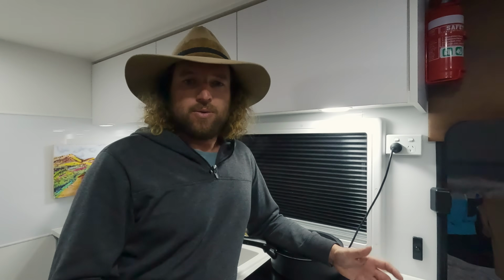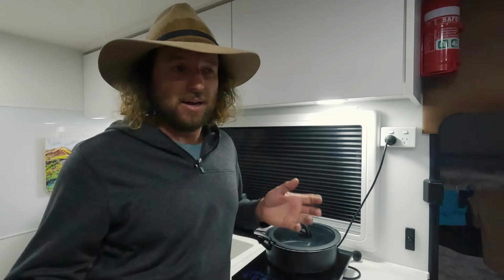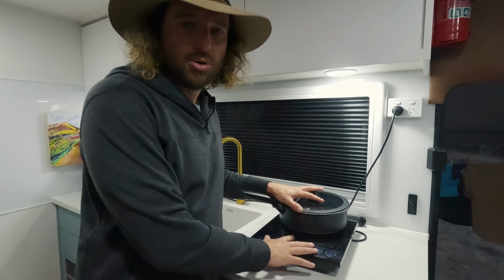One of the big downsides you'll find to gas cooking, particularly if it's outside, is that it is extremely affected by the wind, and unfortunately in a lot of parts of the country, it is pretty windy a lot of the time. If you've seen our interior walk around, we use a portable induction cooker.